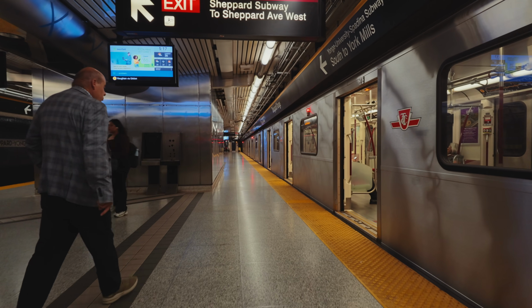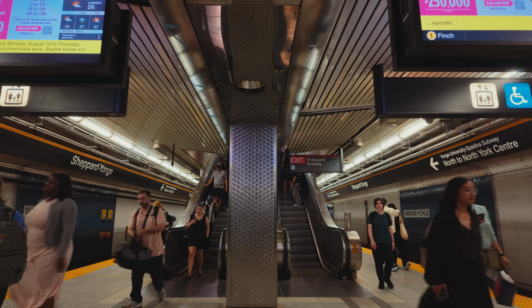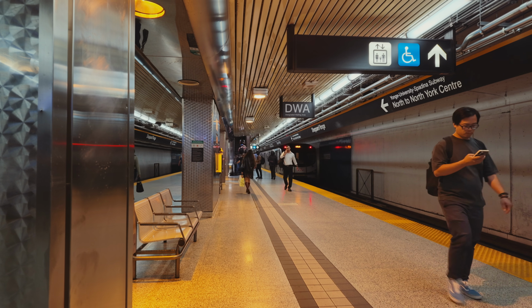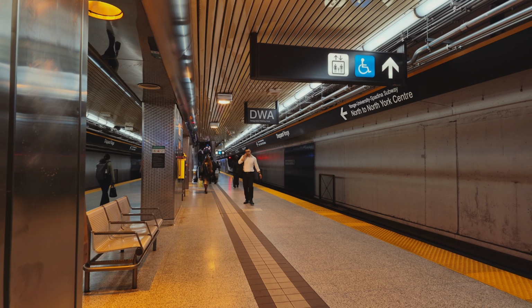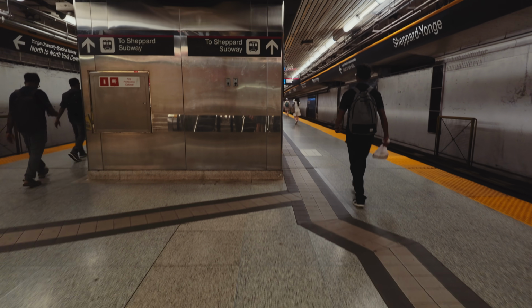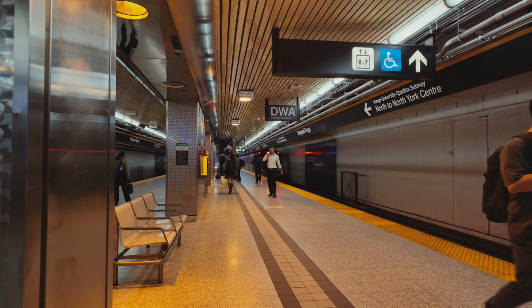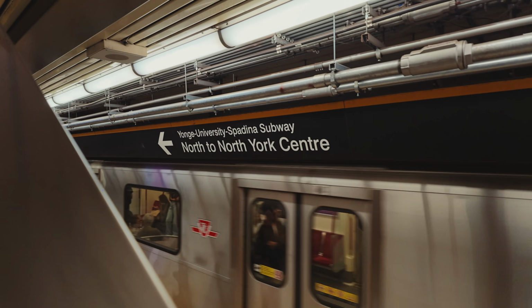Stepping off at Sheppard-Yonge, and you're immediately hit with a different design aesthetic, even though it was built and opened around the same time as the other stations along this extension, although at some point it got some kind of facelift. There's something about this design aesthetic that I really like. It has hints of Art Deco with the strong cylindrical columns, rounded stainless steel, and bold straight lines. A generally darker, moodier atmosphere is noticeable compared to the last two stations.